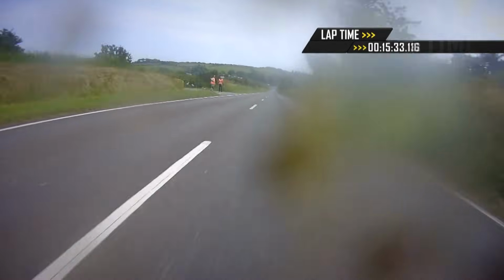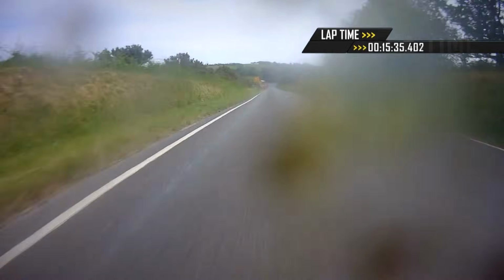Brandish, awesome corner, 4th gear. Just listen to this. I had a couple of spins through there. I was just trying to lay the power on as early as possible for this long run down into Hillberry. Back a gear, 4th gear, absolutely nailed it again this lap.